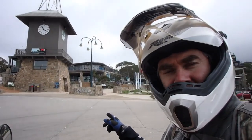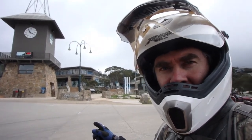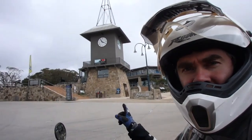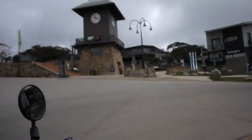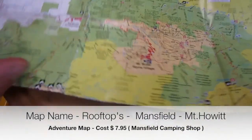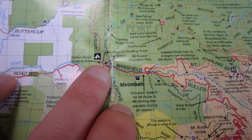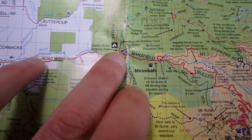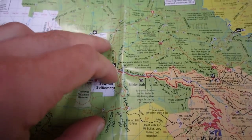Mount Bulla, pretty much the area you hit when you get to the top of the mountain first. So there's a bunch of shops, ski lifts and the runs and the hotels are back behind me, and in case you want to do it yourself one day, I'm here at Carter's Road camping area. I rode up here.